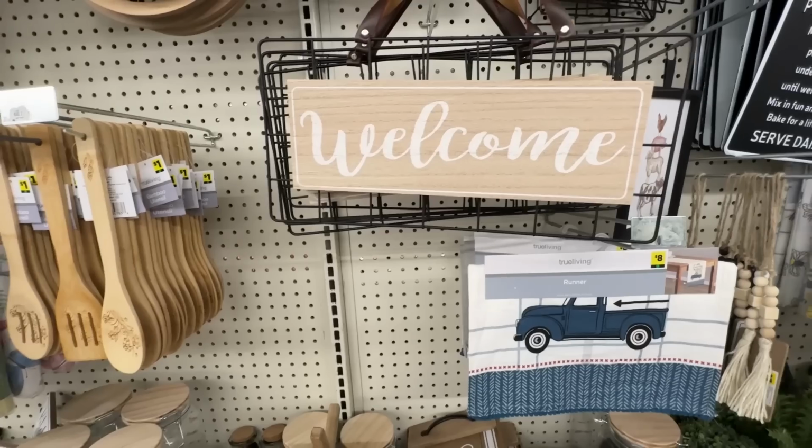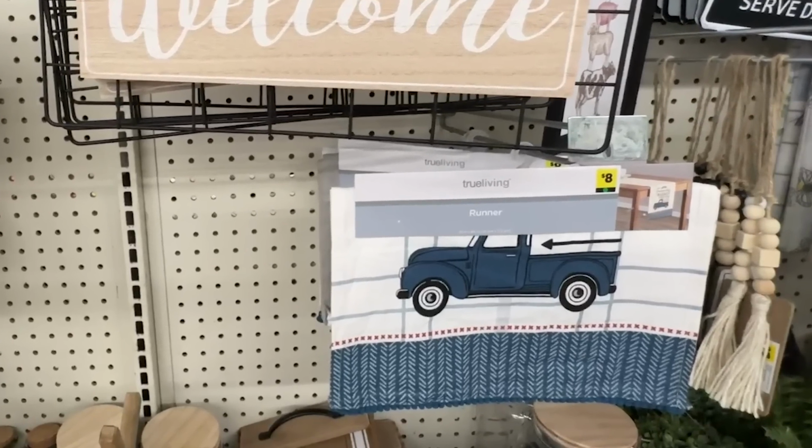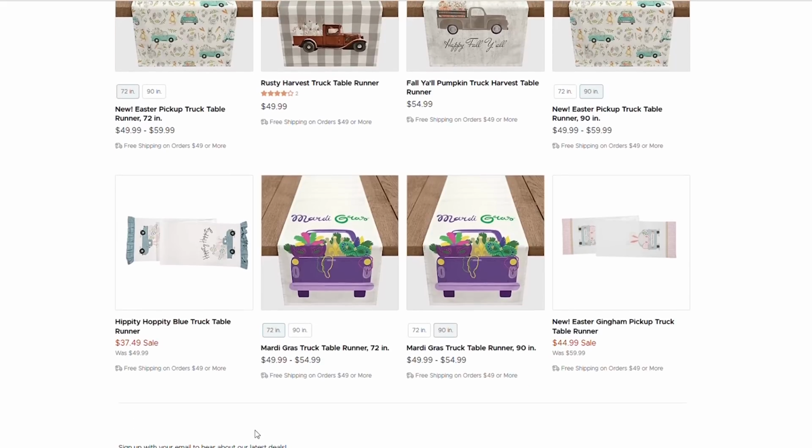Look at that beautiful table runner for $8 with the Farmhouse truck on it. Kirkland's has these table runners for various seasons, but they range anywhere from $49.99 to $37.49 for their spring one. That's on sale. No, thank you. I will take the one from Dollar General, please.